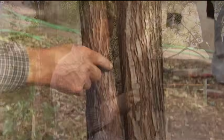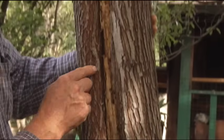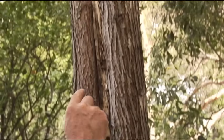We may no longer be able to see this injury, yet the decay is actively taking place inside the main stem. So this is a tree that's in trouble. Its future is kind of already destined.